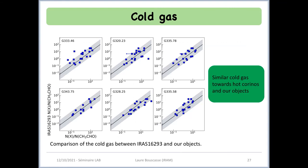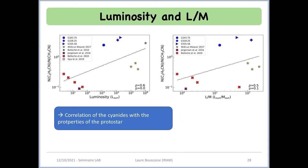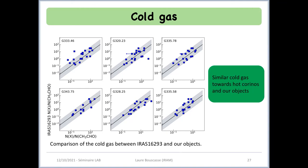And then we come to the cold gas, and here I will compare only to IRAS 16293, because this is where I had the largest database and the most complete database. And we see that it's similar. Unfortunately, the gray area is still missing, and all points are within the factor five error bars. So we see that we have a cold gas which is also similar in molecular abundances to hot corinos. We could not compare to hot cores because we didn't have such measurements in the literature.